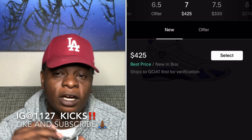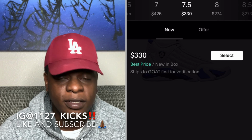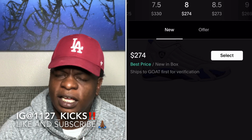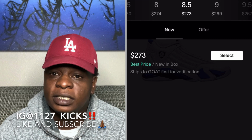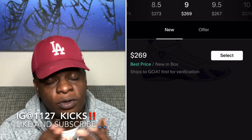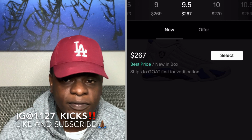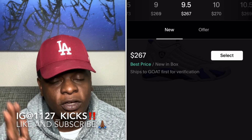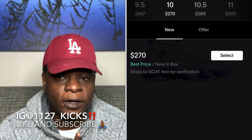Now then we look at GOAT. GOAT prices are a little higher than StockX prices, but at the same time, that's 7, that's 7.5, and then it balances out. It's nothing too wild, too crazy. Then once again, you see that 12.5, and then some bigger sizes on there as well, and you kind of see the prices go up. So once again, just like StockX, I would definitely say look at that size 7, look at that size 7.5, and look at a size 12.5, and I feel like those will definitely be your money makers when it comes to this shoe. And that's just my personal opinion.